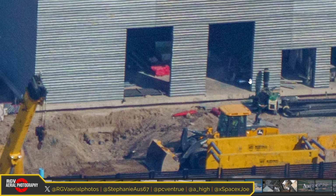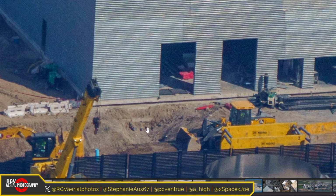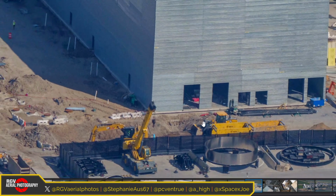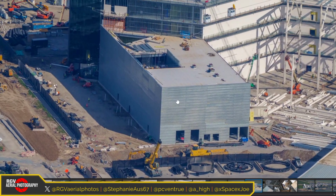I'm not sure what that is. Is that just part of that machine? That's not a pipe, is it? It looks like a pipe. Weird place, it could be welding. Oh, that could be manufacturing, yeah. True. Very true. So, go on.